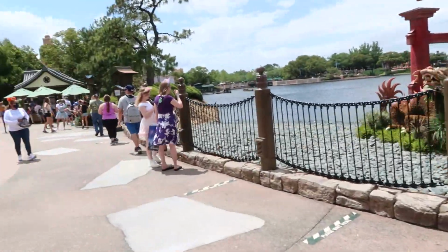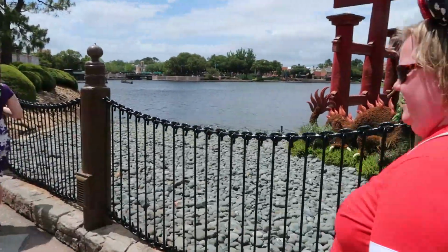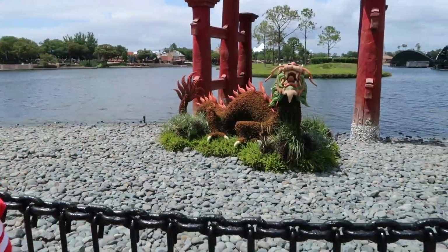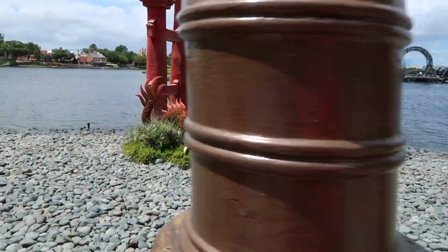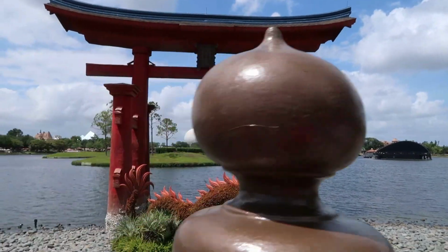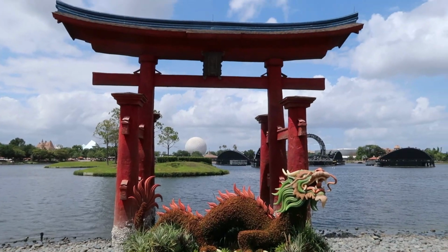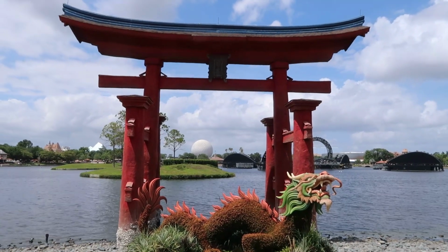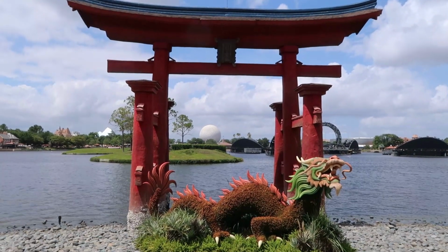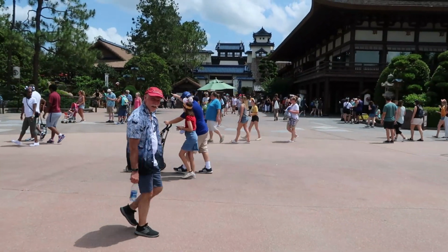Looks like this is the beginning of the line, and it's in this booth, kind of over by this. Oh, that's a fun topiary of a dragon, and I don't know what these are called, but it's from Japan. And of course, the awesome shot through whatever this thing is called. The World Showcase. Crowds really do not seem that bad.